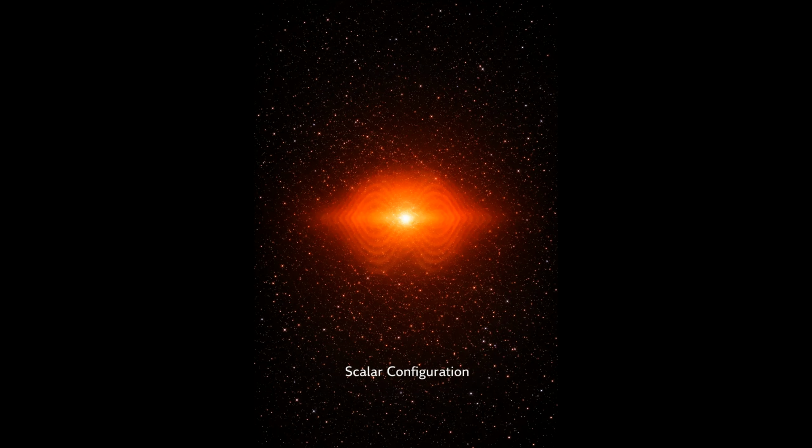From a distance, a sufficiently compact boson star can resemble a point mass. At radii much larger than its core scale, the exterior gravitational field can be close to Schwarzschild. That is why boson stars are often discussed as black hole mimickers. If the object is compact enough, stars orbiting at hundreds of astronomical units may not immediately reveal the difference. So, at the level of S2-like dynamics, a mini-boson star can, in principle, survive.